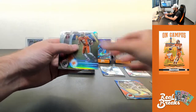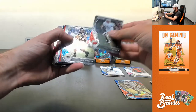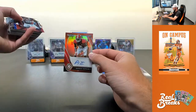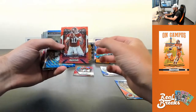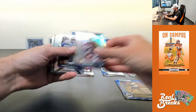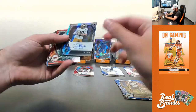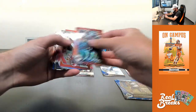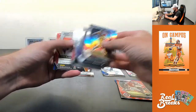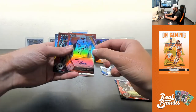Russell Wilson, blue. Surtain the second, red ink. Mac Jones, ruby. Ruby wave, all Americans. Ian Book, hyper auto. Josh Jacobs, red. Tariq Black out of 199, red ink.